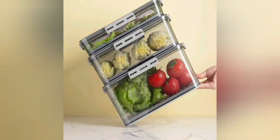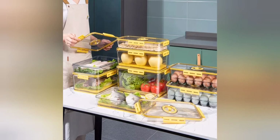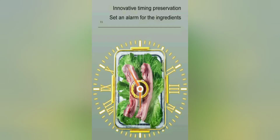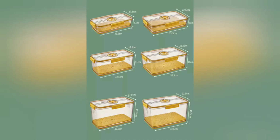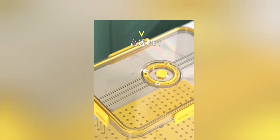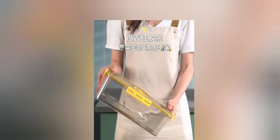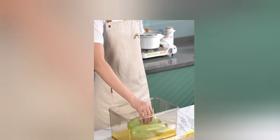Next up on the list, we have the refrigerator kitchen storage container box. Lock in the freshness and keep your fridge organized. With this clear plastic box, you can easily see what is inside, making it easy to put in and more convenient to take out. Four-sided lock sealing everything. There's also a built-in partition. Drain and keep fresh in just one step. Surrounding the silicone sealing strip, buckle locked on all sides, completely sealed and containing an air outlet to prevent excessive air pressure.